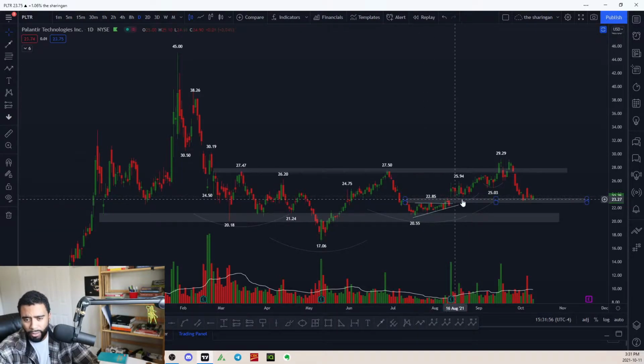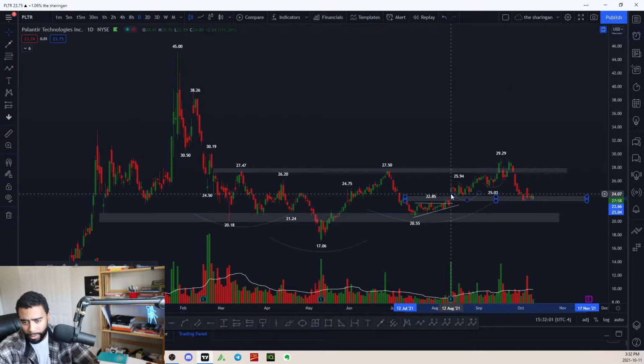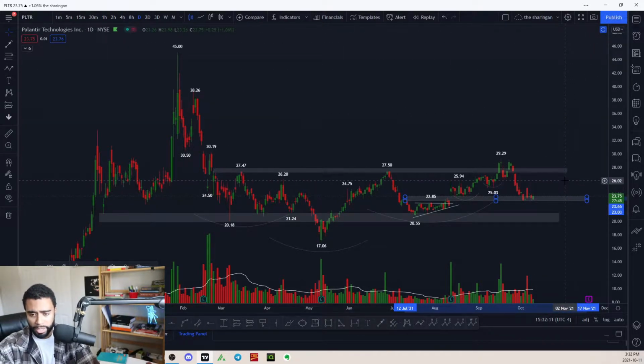$23 range. I think we want to make this more of a demand zone, because this area we gapped up. I remember that big day we gapped up, we came back into this range, we make it a demand, then we come back up, and then we rip. I'm thinking to see something like that on PLTR.